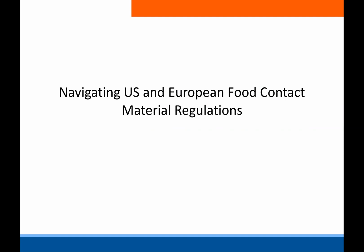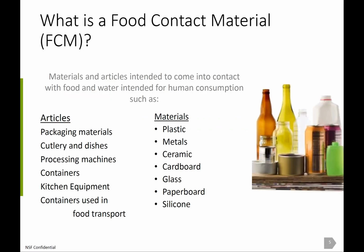First, let us define what a food contact material is. A food contact material is a material or article intended to come into contact with food and water intended for human consumption. The material that is in contact with food could be plastic, metals, ceramic, cardboard, glass, paperboard, or silicone. The article could be a packaging material, cutlery and dishes, processing machines, containers, kitchen equipment, or containers used to transport food.